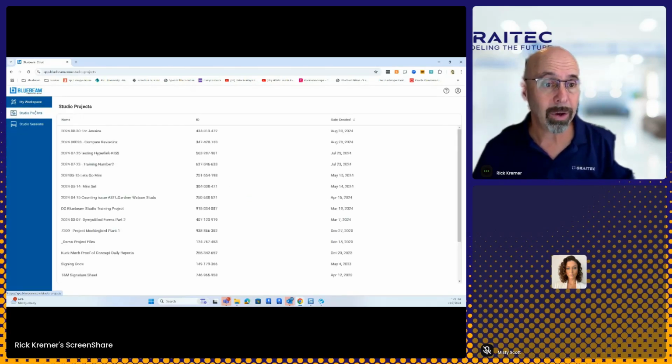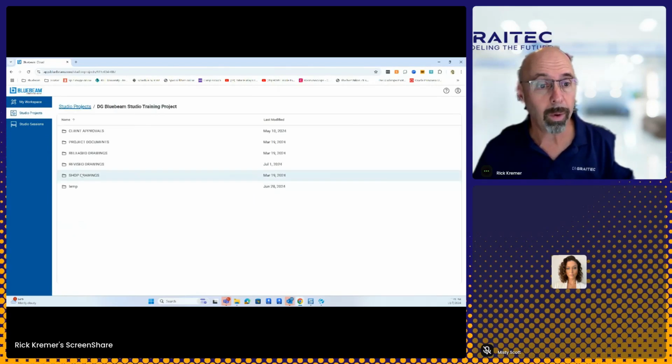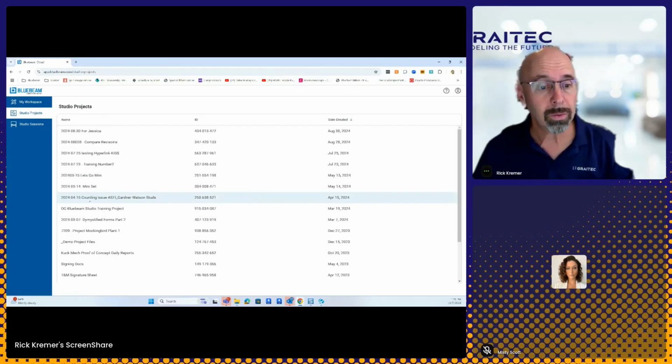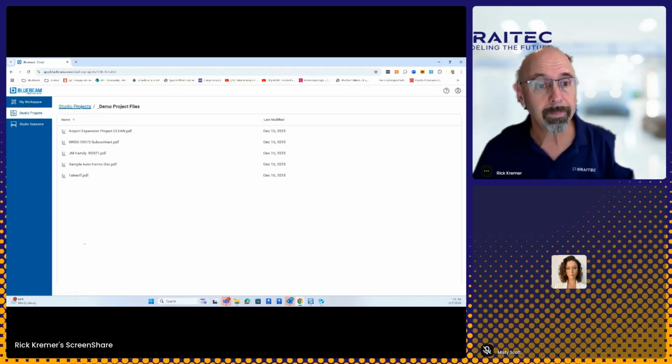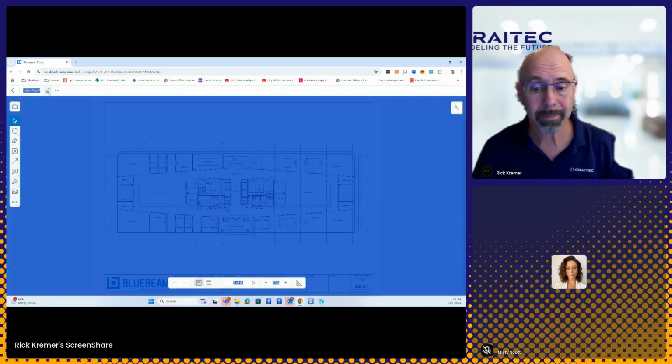Having said that, if I go into a project, let's go over here and open up one of these drawings. Let's go over into a different one. I'll see on the left-hand side my tool chest in just a moment. Oh, it's locked. Why is it locked? Here we go. I just unlocked it.